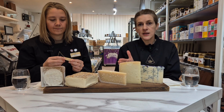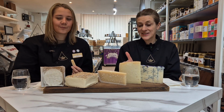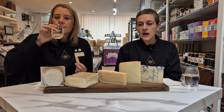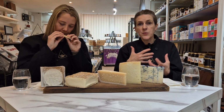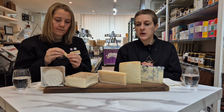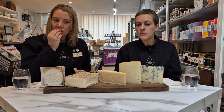This cheese has a 900 plus year long history. It's that important in Italian cuisine. It was invented by monks. They were trying to come up with a way of preserving milk to last them through the colder months and just to sustain everybody in the monastery.